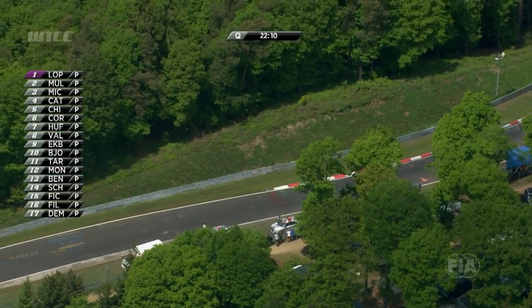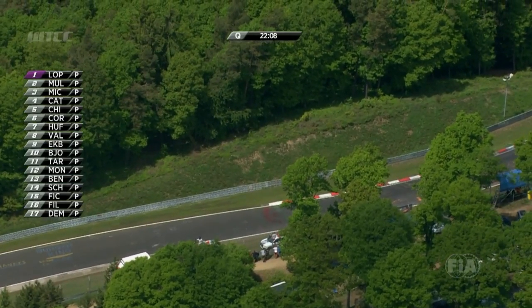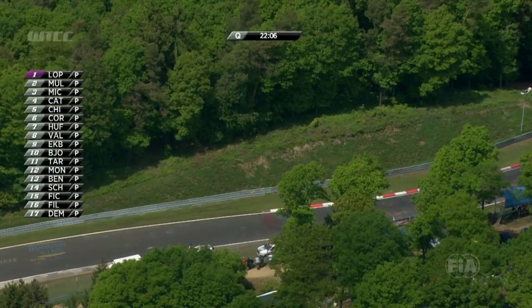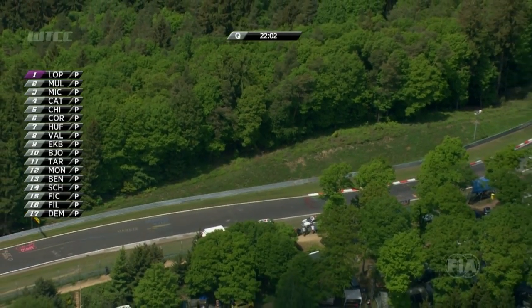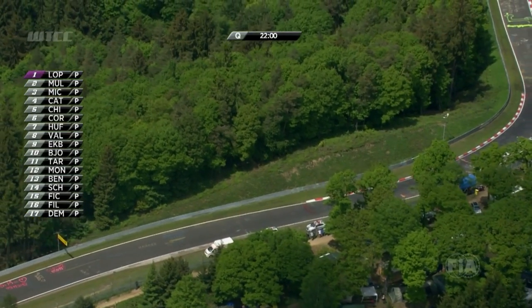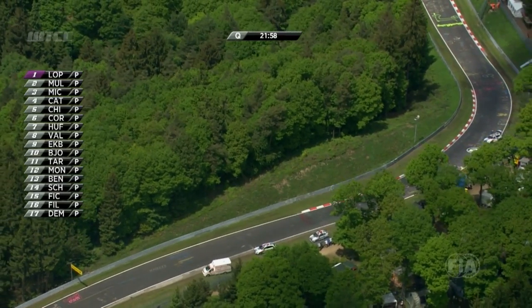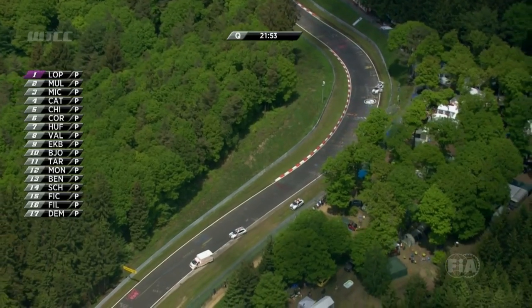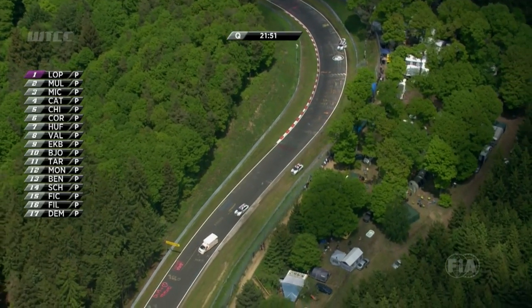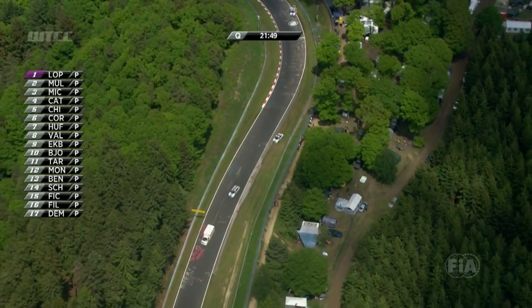Red flag out on the Nürburgring, qualifying interrupted, but the clock is still running, and we've already heard the teams rescinding plan A, which was to go out, do a run, come back in and do another run. They're now saying to the drivers there will be time if we go green to do one run and no more. So if you've got something, now is the time to produce it.